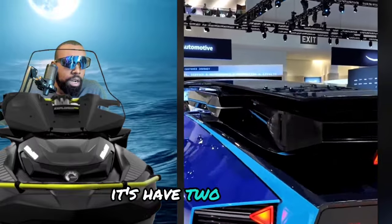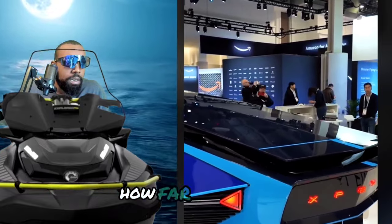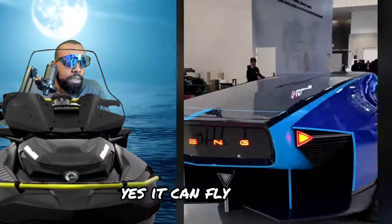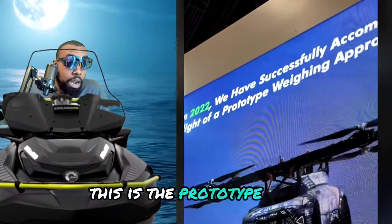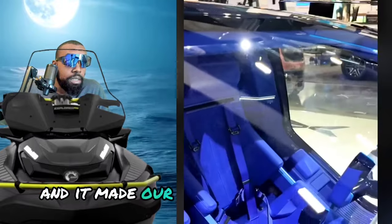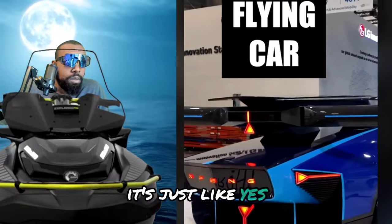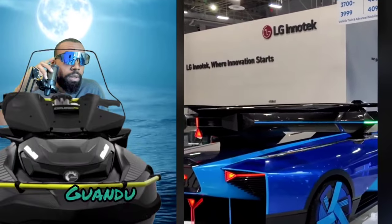It has two seats. What is the range when it flies? How far can it fly? Oh, it's still in the R&D process. But it flies, right? Yes, you can fly. Yeah, maybe you can see the screen. This is the prototype from last year, and it made our test flight last year, and it was successful. It's our flying car. It's our virtual flying car from China, Guangdong, Huijian.